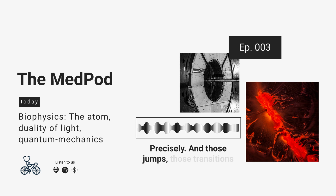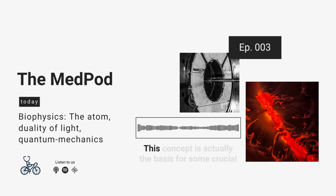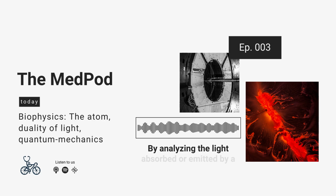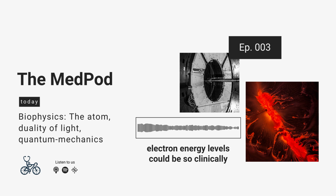Precisely. And those jumps, those transitions between energy levels, are what give rise to those specific colors of light we see. This concept is actually the basis for some crucial medical techniques like spectroscopy. Spectroscopy. Yes, like analyzing blood samples to identify different substances. Exactly. By analyzing the light absorbed or emitted by a sample, we can identify its components. It's like a molecular fingerprint. I never realized something as abstract as electron energy levels could be so clinically relevant.